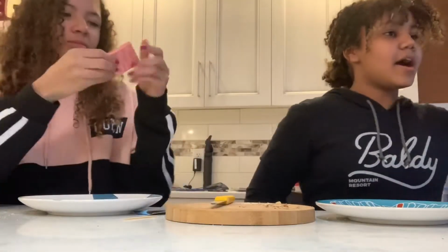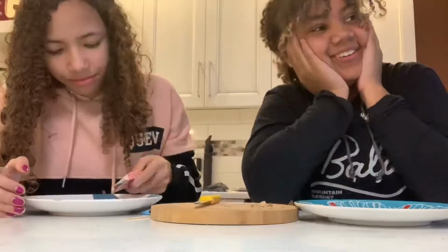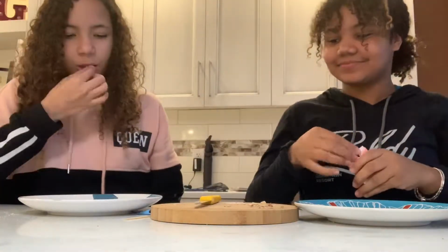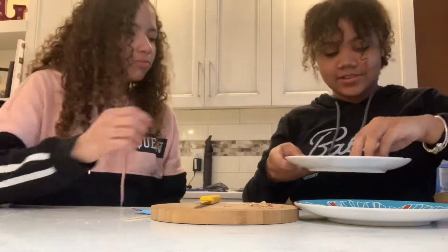Okay, next up. These are plum candies. They are plum flavored umi mints. I tried some off camera. I apologize, I couldn't resist. Oh, whoa, I wonder what these are. Take some out of this one. These are hard. Are they really? I'm afraid to bite. No, you suck on it.